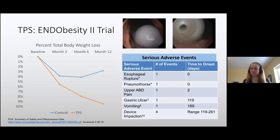There were 6 patients who had serious adverse events, and some of these were overlapping. That included an esophageal rupture with pneumothorax that was repaired surgically, upper abdominal pain, gastric ulcer, vomiting, and device impaction. Those were all managed conservatively. And you can see a picture up at the top of the TPS actually in the stomach.